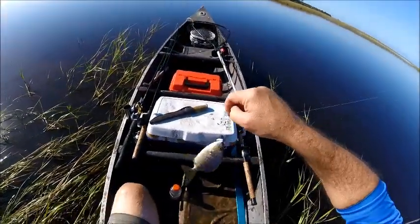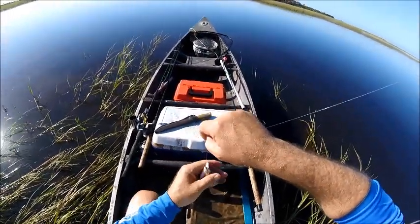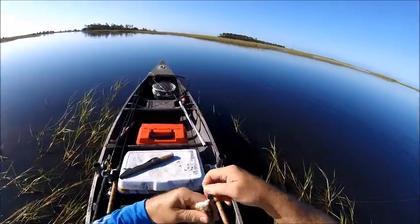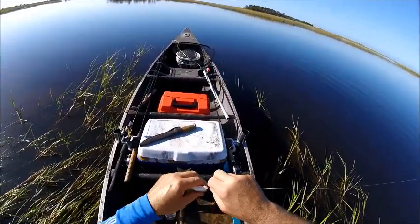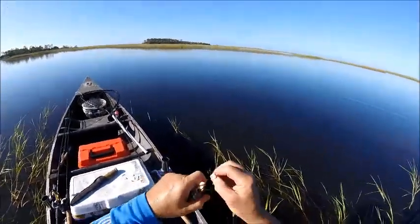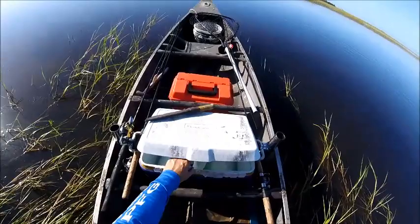Good morning, everyone. Kind of got a little bit of a late start here, simply because we needed for the water to come in. Now we're at our favorite pinfish hole.